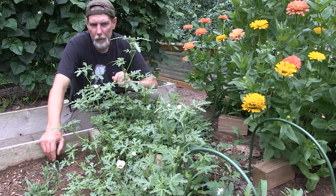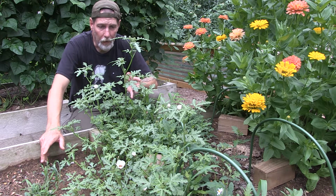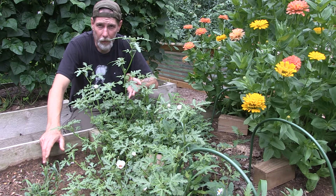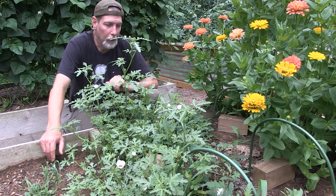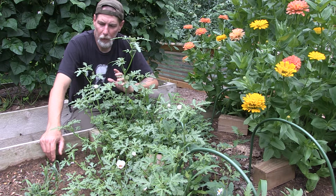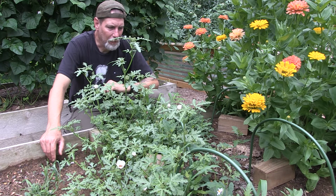And it reminded me of the okra that I had growing in this bed last year, which okra is part of the hibiscus family and has very pretty flowers when it first blooms. And these looked similar to that, but the leaves didn't match up, the plants didn't match up. So I wasn't really sure what was going on.